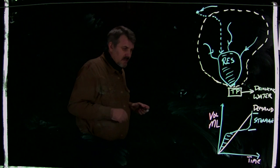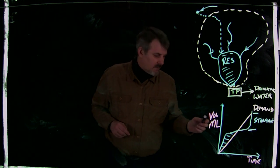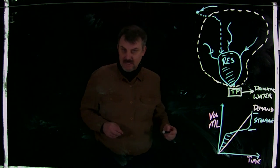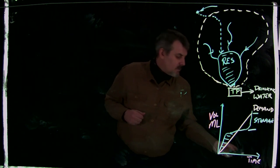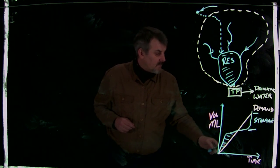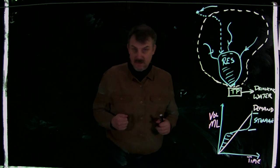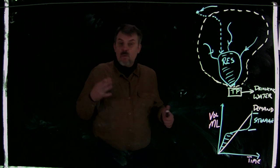To do that, we draw a very simple curve, which is a cumulative curve of the volume in ML, in this case megaliters. That's millions of liters, or if you like, thousands of cubic meters. And then we draw that with time, going through the hydrological year. We're going to start with something very simple here. We're going to assume that demand is constant throughout the year.